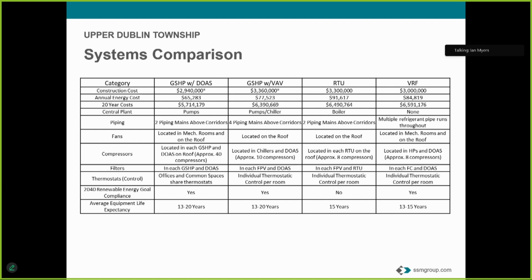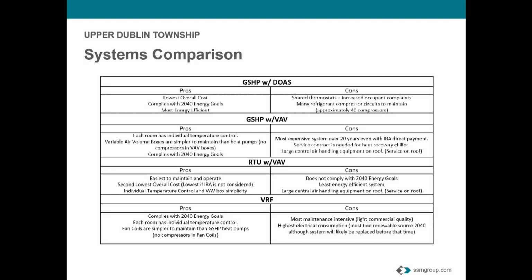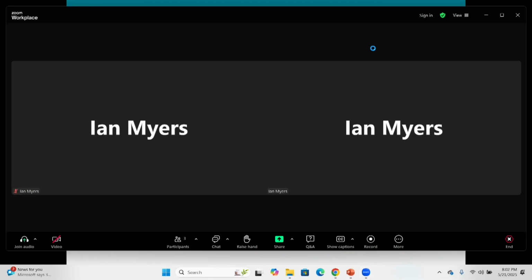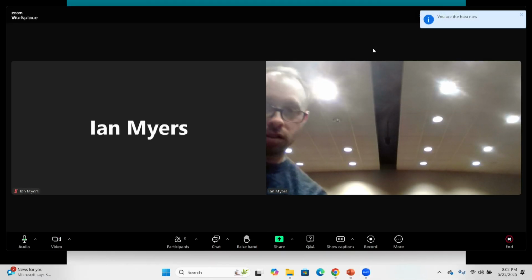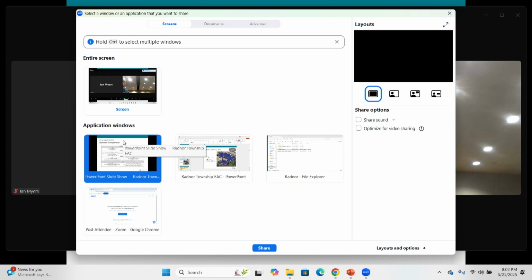So all of that to be said, they went with the geothermal system, essentially the lowest cost system thanks to the investment tax credit, and the lowest 20-year cost, like life cycle cost. So a little bit of an eye chart there, and I think I have a little bit more information there about pros and cons. Feel free to ask any questions. I don't know if we have the time or ability to go into the details, but happy to answer any questions.